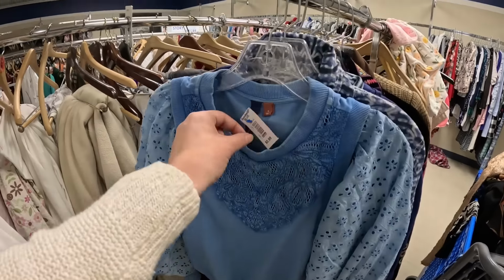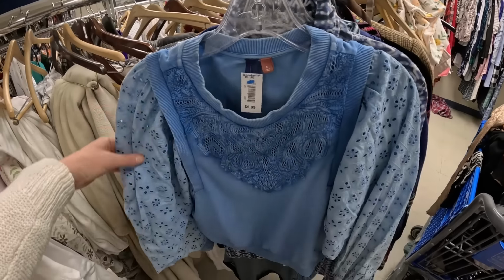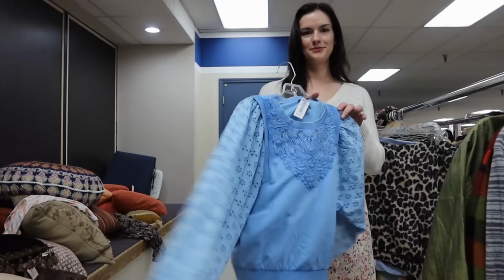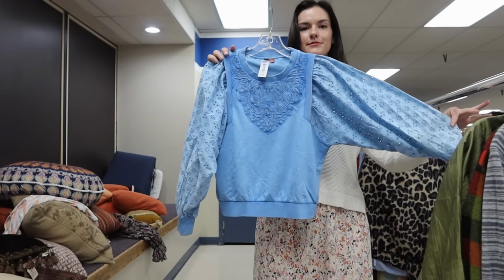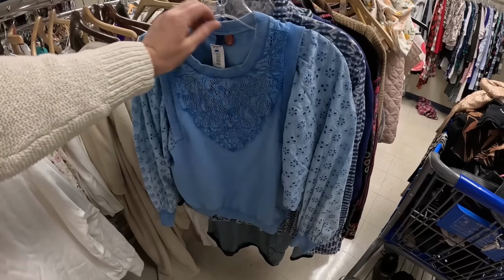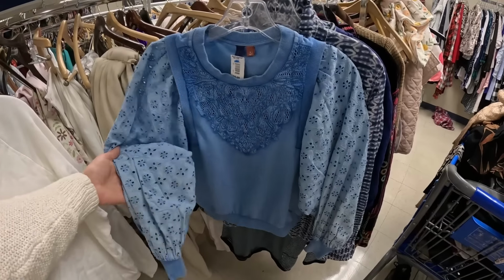Another cute top, and this one is from Pilcrow. This is a brand that they sell at Anthropologie. And this is just a really fun mixed media print. You have these eyelet puff sleeves. You also have this lacing around the neckline. I love this color as well, and I'm going to probably price this for around $35 to $40.